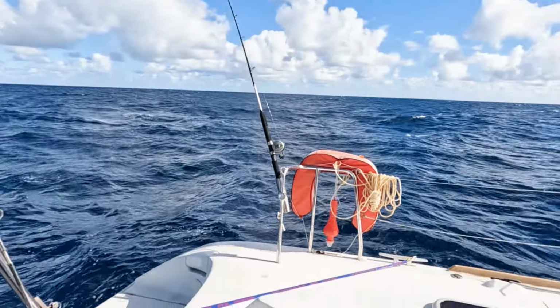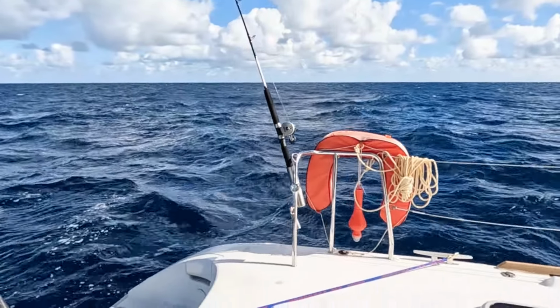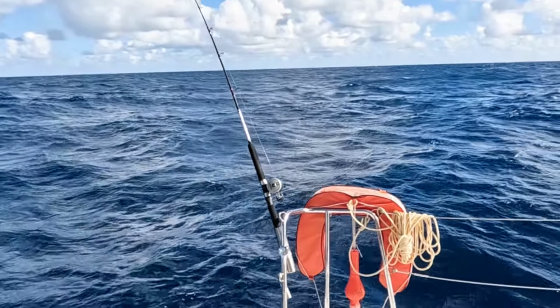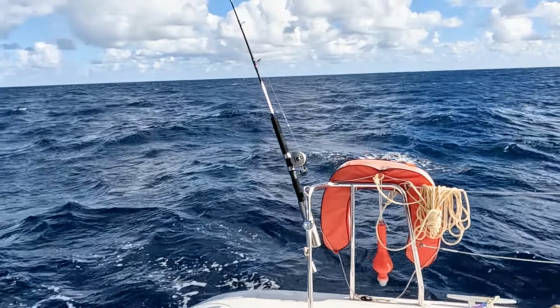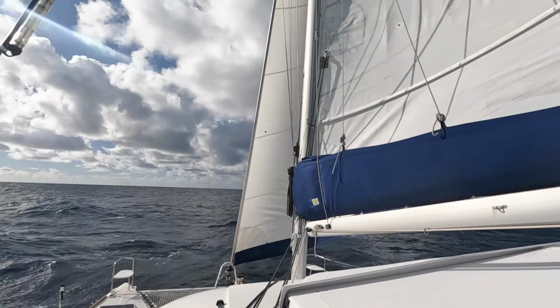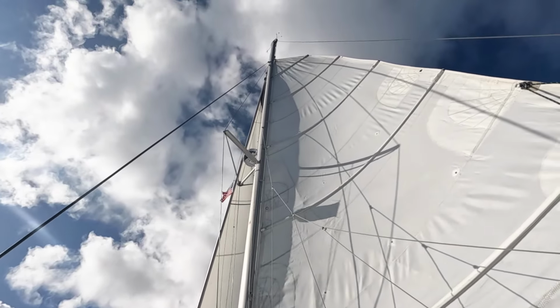I got a new fishing rod while I was in New Zealand, and I'm excited to see how it works out. It's a shorter, stiffer rod with a bigger reel on it, and I'm trailing it behind me to see if I can catch some sort of pelagic fish. I really do prefer sailing in the deep blue sea and the stiffer winds of the open ocean.